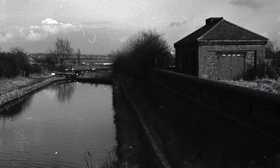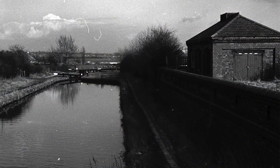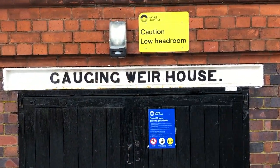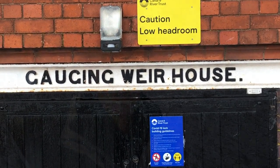This recycling system was driven by a pump right down at the very bottom of the flight, and there was an iron pipe that came all the way up this western side. This top lock used to have a wharf next to it, just behind me, and that had sidings where the mineral line came in from the Hampstead colliery and discharged coal into the boats. It also has the gauging warehouse, which was the place which controlled the levels of water that went both down and back up the flight of locks.